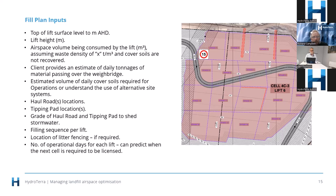We put a small grade on the surface of each lift to allow any stormwater to shed within the area, not to shed to the side, because stormwater that falls on the open waste would be classified as leachate. I've talked about the filling sequence per lift, as you can see there, the stages, the litter fencing. But based on that, you can actually estimate how many days it will take to complete that lift before the next lift is ready. As you come up vertically, you need new haul roads to get waste to the next lift. So all of this then needs to be planned in advance.